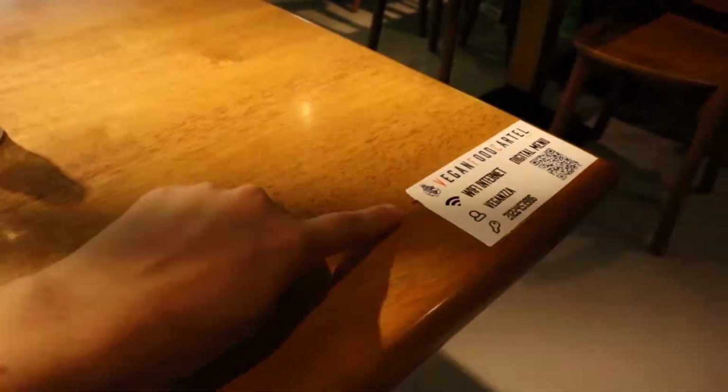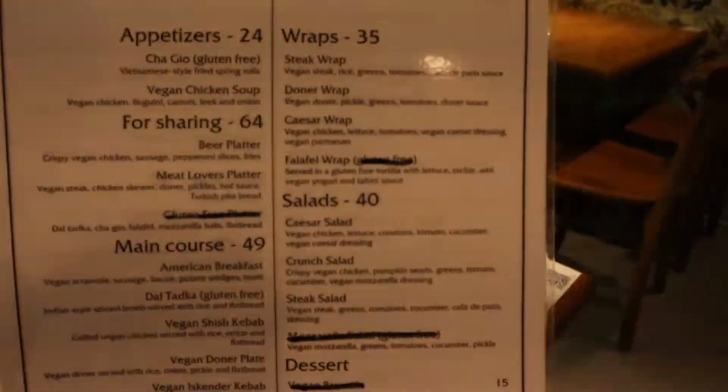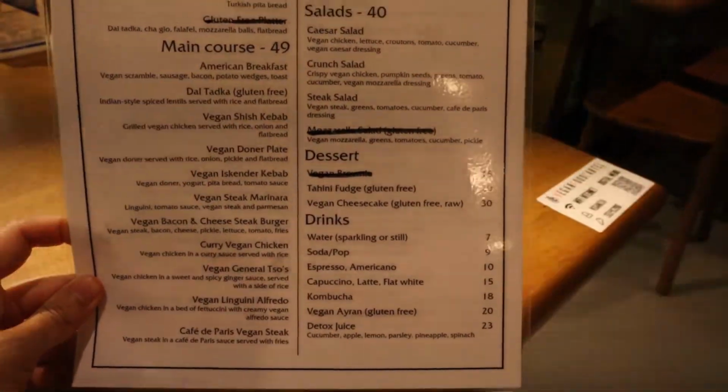Contrary to other restaurants, they have a QR code and also the physical menu. As you can see, they list the allergens next to each item. No, what a bummer.